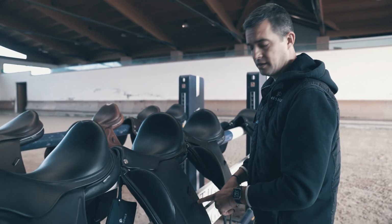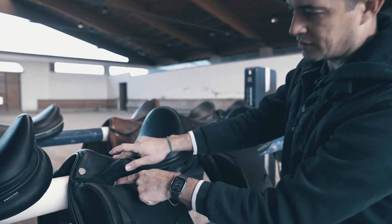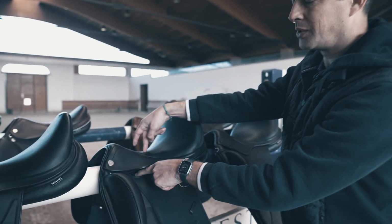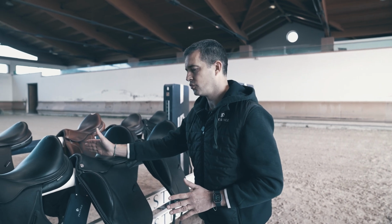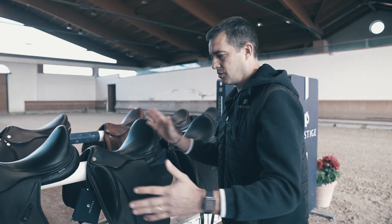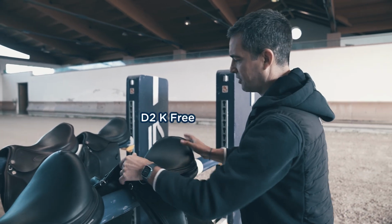Here we have D2K monoflap. So D2K in Prestige K means it's monoflap. It's quite a deep seat. As you can see, the cantle is quite high. And when you look at the balance point and the position of the stirrup bar, they are really close together. So this saddle gives a really forward position on the saddle. It puts you really close to the panel in order to be really short on the horse and create less pressure in the back.